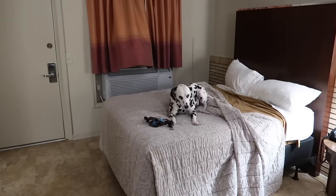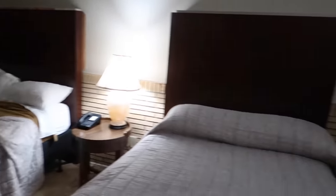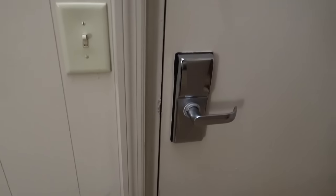I'll show you, because I woke up in the middle of the night and Gracie was freaking out, and I'm like, what's going on? And I grabbed the camera just so I could film it to show you. Gracie is freaking out right now because the cats are trying to get into the room. They're outside the door clawing, trying to get in here. I can hear them.